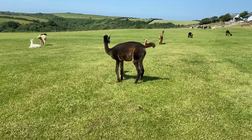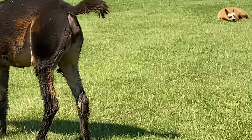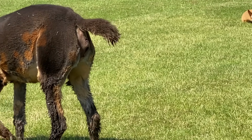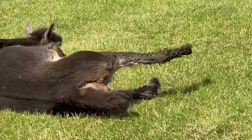This is Poppy. Pretty sure Poppy is about to give birth. As you can see, the vulva is slightly open at the back. And she's pushing a little. She's clearly uncomfortable. It's a beautiful day today.